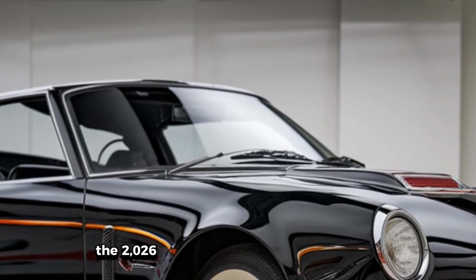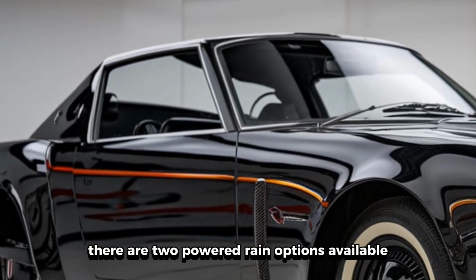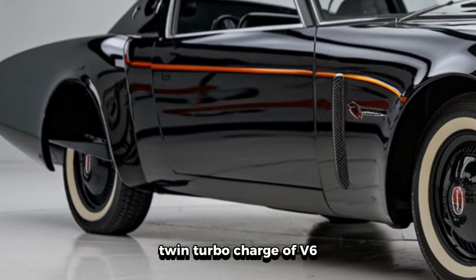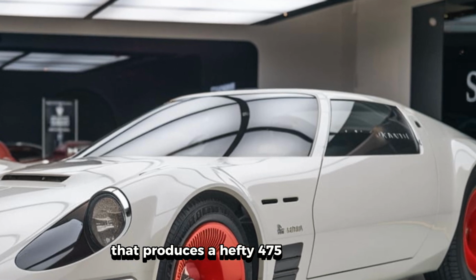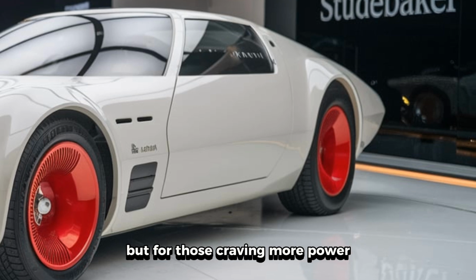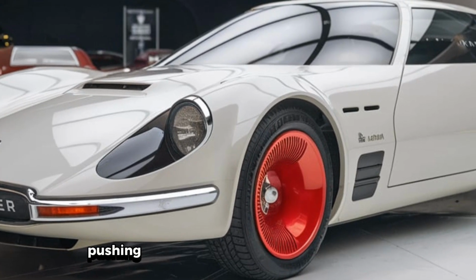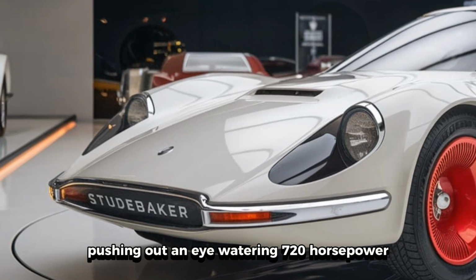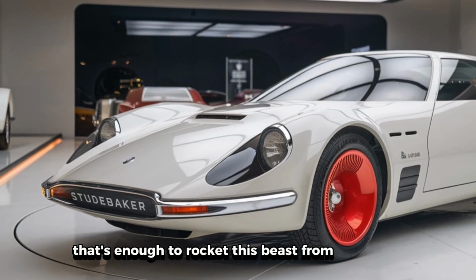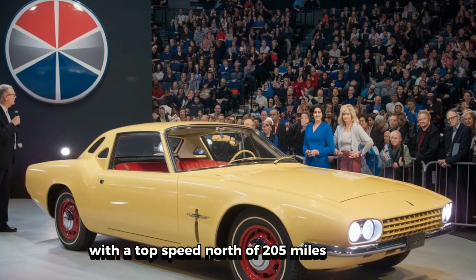Under the hood, the 2026 Studebaker Avanti is all business. There are two powertrain options available. The base model comes with a 3.5-liter twin-turbocharged V6 that produces a hefty 475 horsepower and 500 pound-feet of torque. But for those craving more power, there's the Avanti GT, which features a 5.2-liter supercharged V8 pushing out an eye-watering 720 horsepower and 660 pound-feet of torque. That's enough to rocket this beast from 0 to 60 in just 3.2 seconds, with a top speed north of 205 miles per hour.